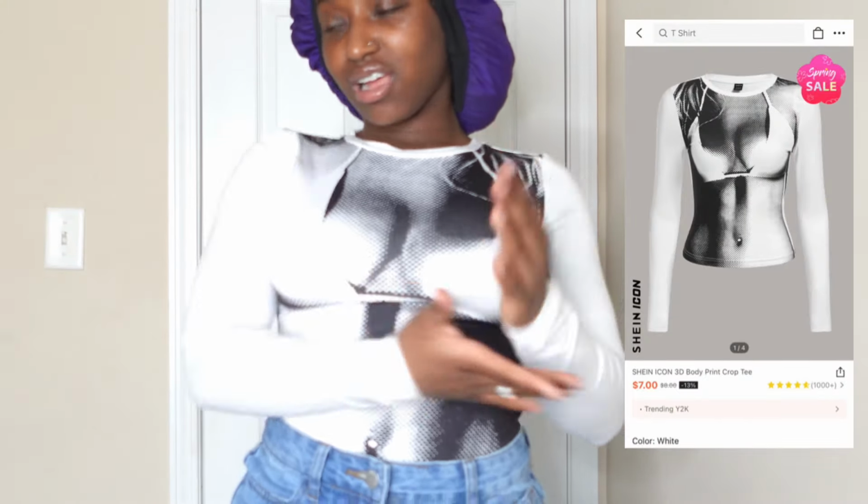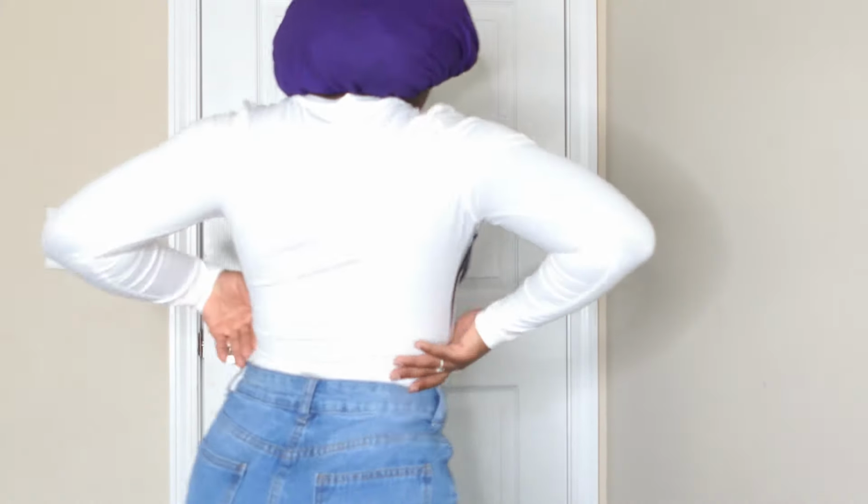Hey, y'all, so this is a bikini print shirt. I've been seeing this shirt so much. I really want this shirt, but I didn't know it was on Shein. So I'm excited that I can get it. It fits perfectly, it's tight fitted all around. You don't even have to tuck this shirt in, it literally kind of tucks itself.